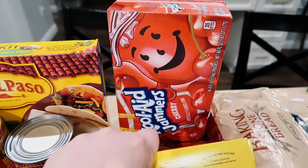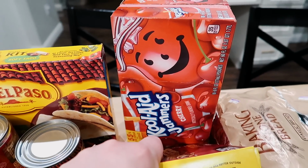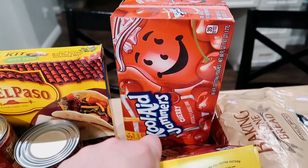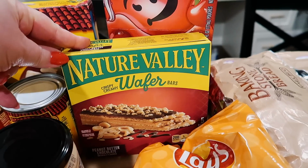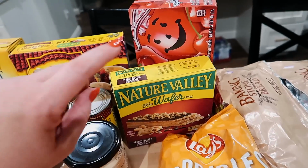Okay, I got some Kool-Aid Jammers. I normally like to get the Capri Sun Roaring Waters, but they were all out. There was like zero Capri Sun in the store. There were actually only 2 boxes of these Kool-Aid Jammers left, so I got those for the kids' lunches. I got these Nature Valley peanut butter chocolate bars. I figured Connor could take these for a snack in his bag this week.